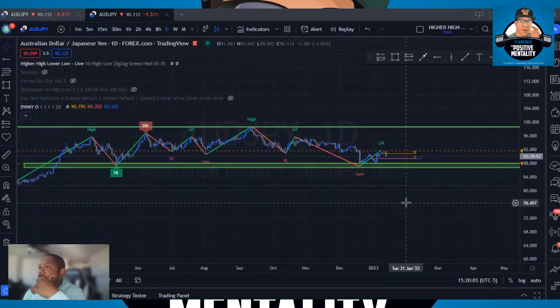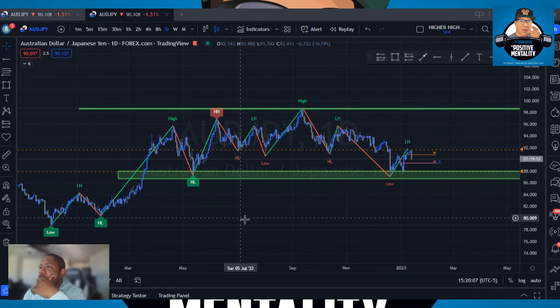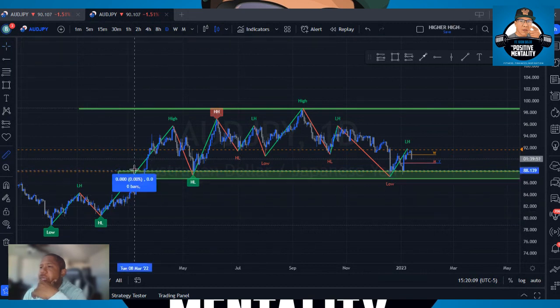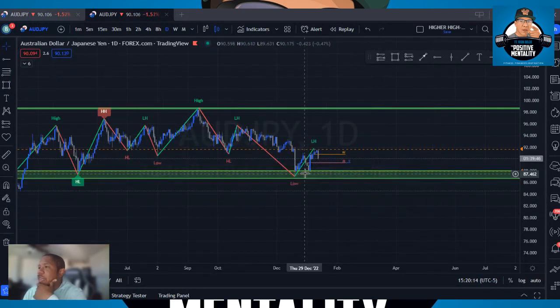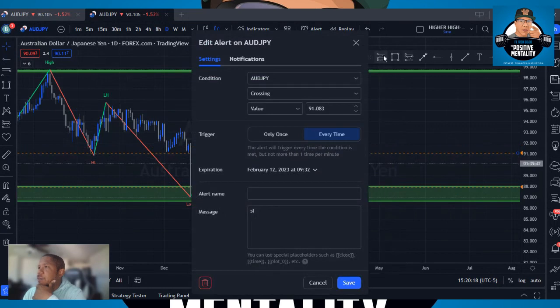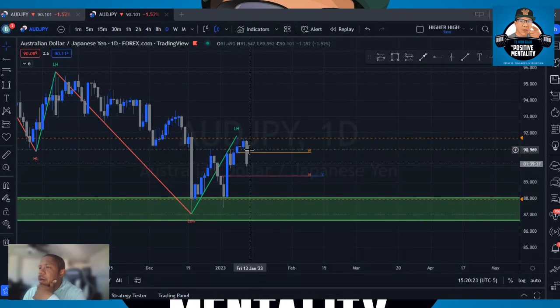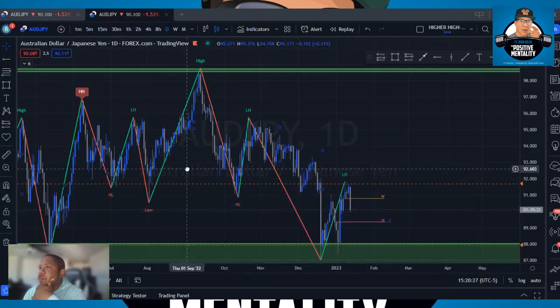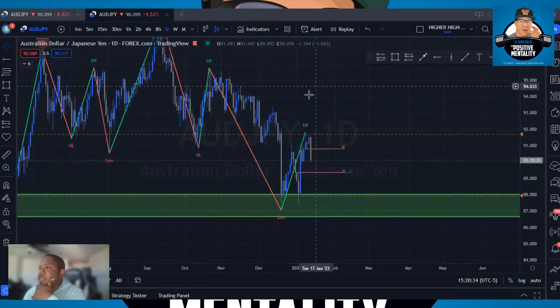As you can see right here, it is definitely consolidating inside this zone. But remember, this zone is 1,000 pips, so you definitely can get points out of here. Right now, you can see the daily time frame, the whole daily, is definitely bearish right here. Boom, you got a high. You got to look: it's the high, higher low, higher low, lower high, lower high.